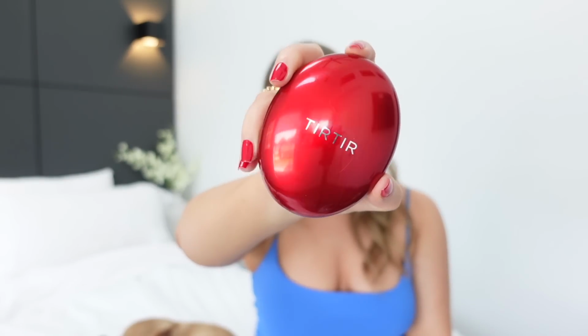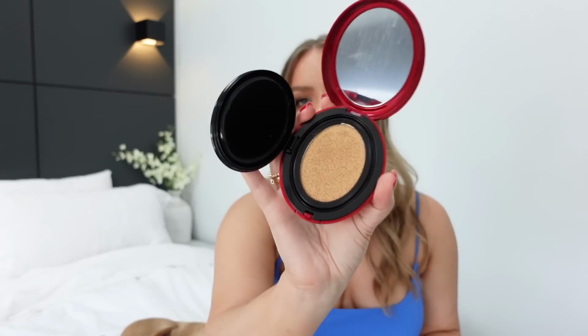I wouldn't even necessarily say this is a favorite because I've literally only used it once, but everybody talks about this foundation and I enjoyed it. I just need to get a different color. So this is the Tier foundation. It's a cushion foundation. You can apply it with the cushion itself, or with a brush. But this is what it looks like. Apparently it's one of the number 1 foundations on Amazon. I would say this gives a natural finish, but very full coverage.